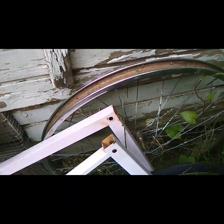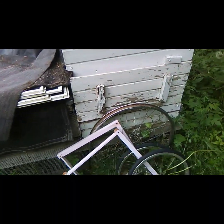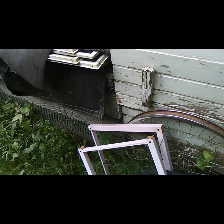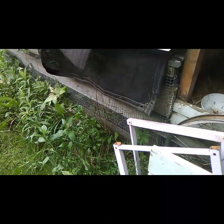Oh, mosquitoes. And then, anyways, it just closes up. And it's got a little tray back here. The little door back here opens up. You can pull the tray out. But like I say, the other day I found a little bird in it. And I felt bad for the bird.